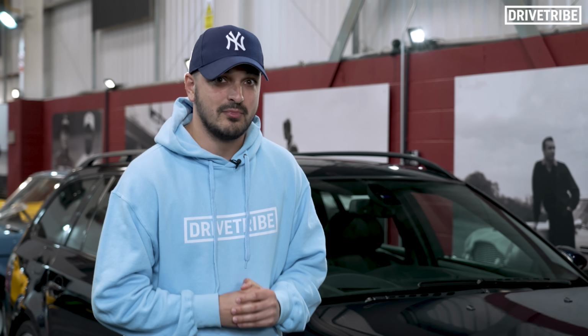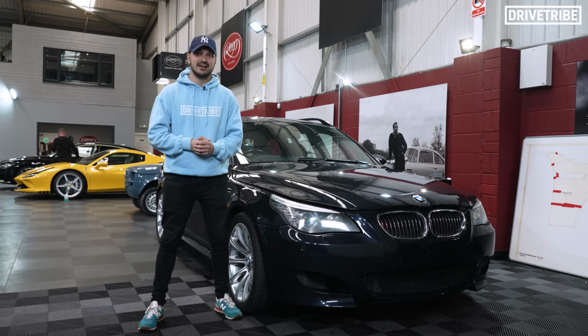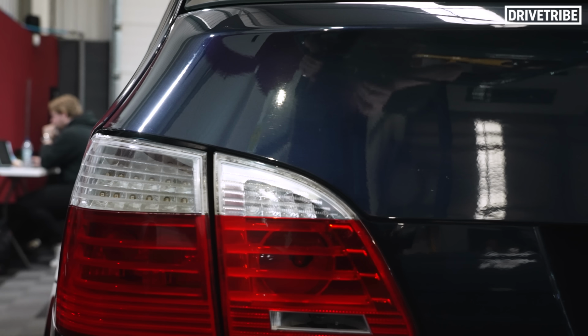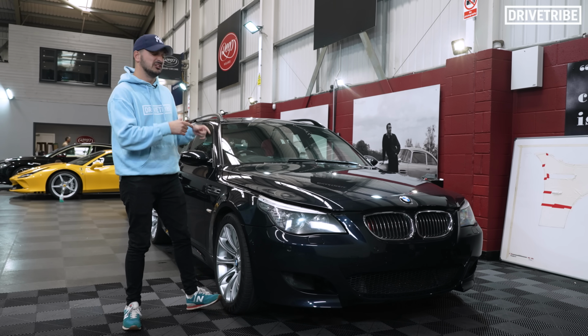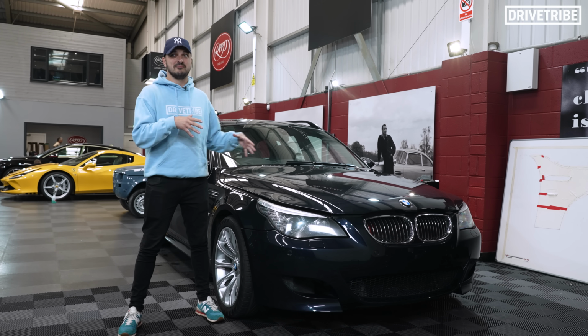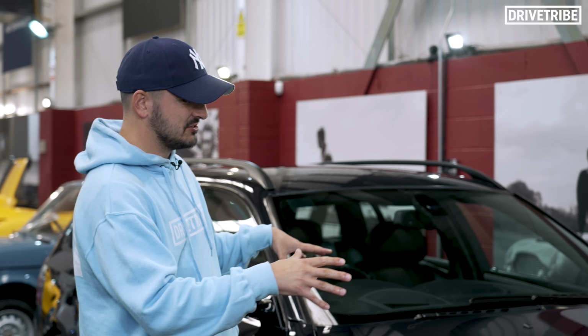Our E61 has nearly hit 100,000 miles, and if I'm honest, aesthetically, I think it's held up pretty damn well. When I first bought it, there was the odd stone chip and a bit of lacquer peel, but apart from that, it's been okay. But we don't want it to just be good enough. We want our M5 to be one of the best. There's no point in putting paint protection film on a car that's got stone chips and scratches.